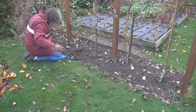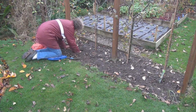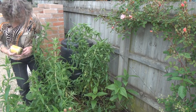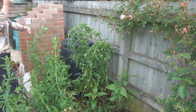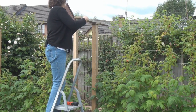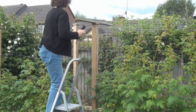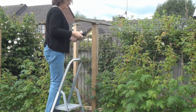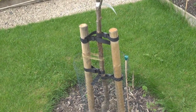I've lost my bulb. I had a bulb a minute ago. Oh, you'll do. I can't see where the blessed string's gone. Pull it out and start again. I'm just going to screw some cross pieces across the top of these members here using 1-inch deck screws, which aren't long enough. Good news, everyone. I managed to find those tree ties that I couldn't find last week.